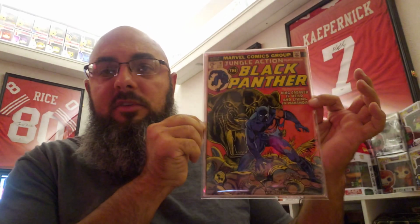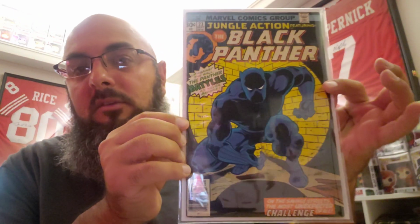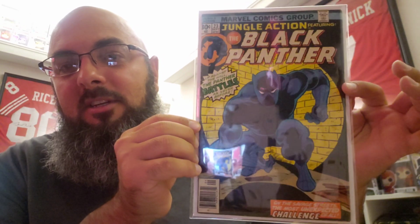This is Jungle Action number 10. This might be one that I already have. I might already have that number 11. I know I don't have that 22, though. Well, I do now, but I didn't previously. And I didn't have this 23, but I love this cover. That is an amazing cover.